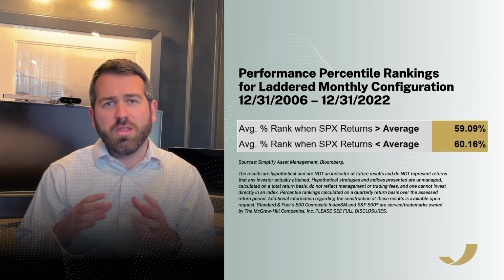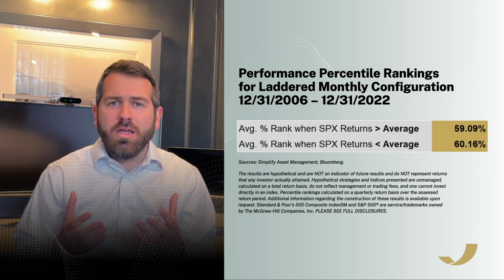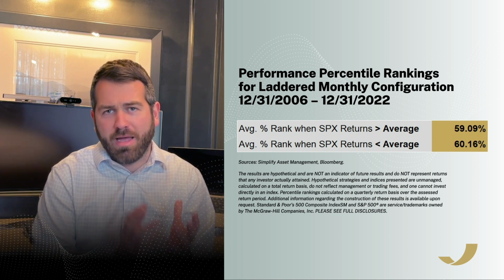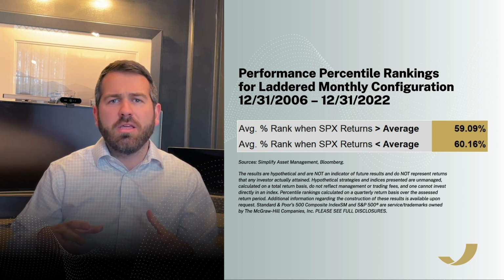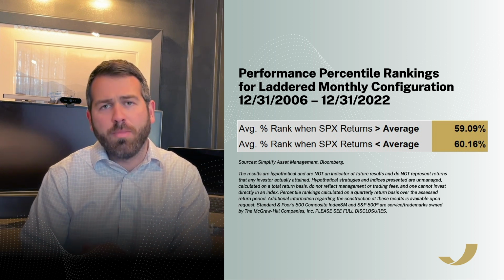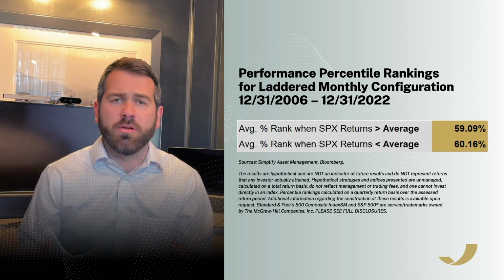This was a really powerful revelation to say, by laddering your positions, you could really improve your path sensitivity risk or path dependency risk and produce an above average outcome. And basically the idea being that in doing so, you don't have to worry about what time you buy or what time you sell this type of strategy relative to all the other configurations that are available in the market today.